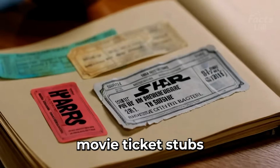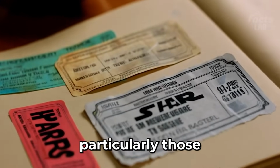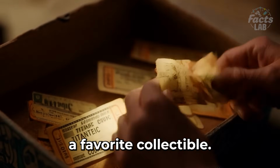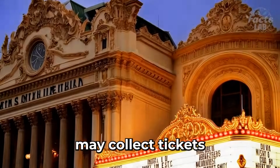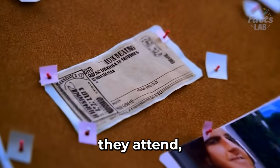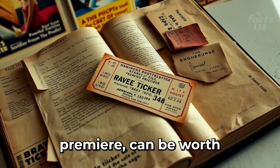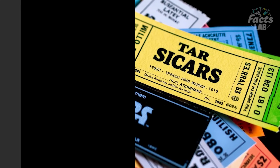Seventh, movie ticket stubs. Movie ticket stubs, particularly those from iconic premieres or rare screenings, have become a favorite collectible. Fans of specific actors or films may collect tickets from every screening they attend, but some rare stubs, like those from the original Star Wars premiere, can be worth a lot, depending on the film's historical significance.